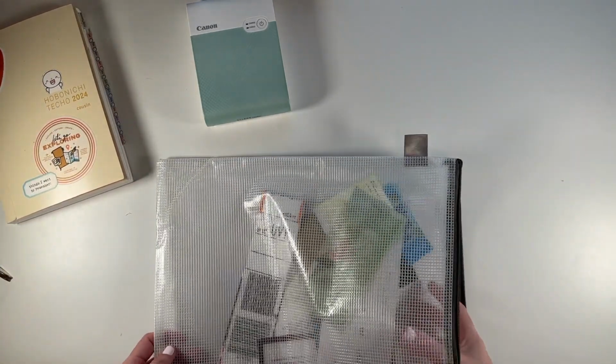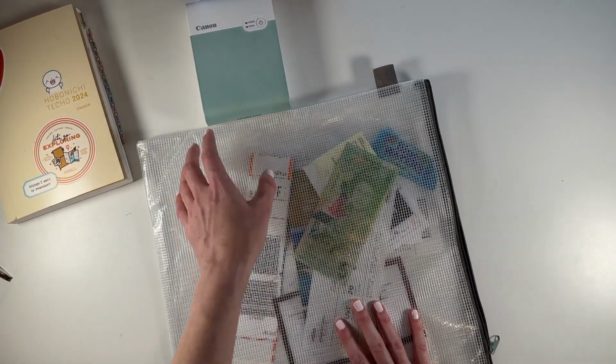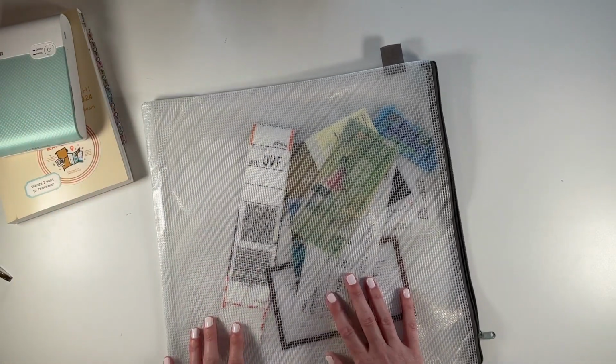Then I wanted to share with you the ephemera that I collected. So this was a resort vacation. I stayed in an all-inclusive resort in Saint Lucia.